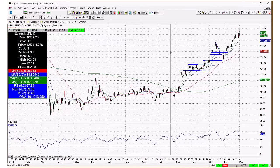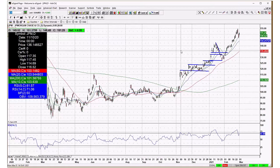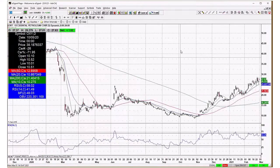Okay, next up, we are going to move over, Scott, to David Tepper and Appaloosa here. Hold on a sec.